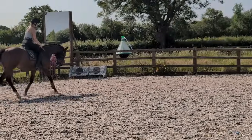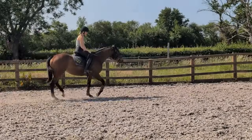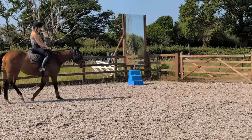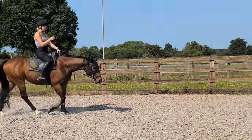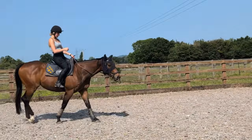Give him a real nice little confidence pat and just allow him to stretch. You could see there, he just popped the head down. He was like, yeah, I can do that. It's all these little bits that are coming with him. And it's so, so sweet to see.